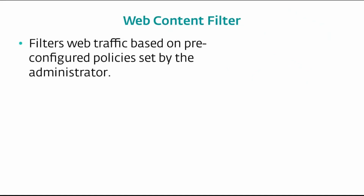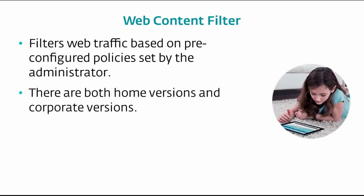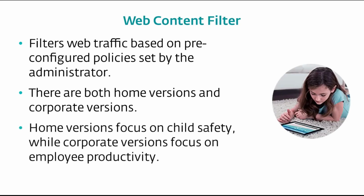A web content filter screens web traffic based on pre-configured policies set by the administrator. What that means is the administrator could decide they don't want people to be able to use Facebook or go to shopping websites or sports sites like fantasy football. You can put rules in place to keep employees from doing this. Usually there are both home versions and corporate versions of filtering software. The home versions primarily focus on child safety. You can prevent your kids from going to specific websites like YouTube or other video sites, or from stumbling upon content they shouldn't be viewing.